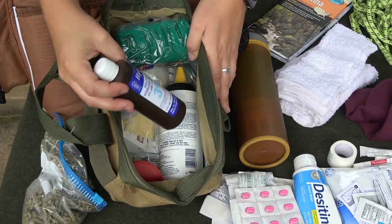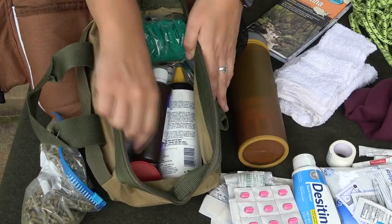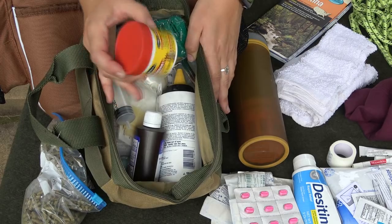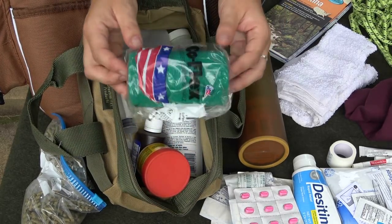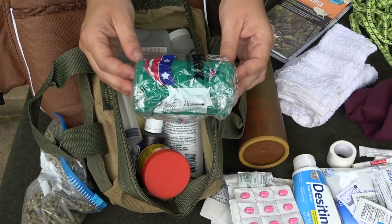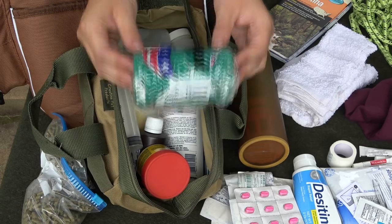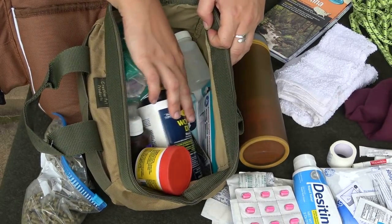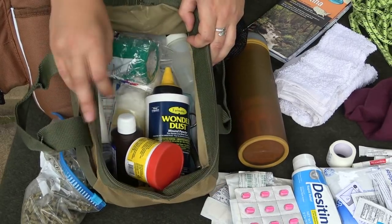We also have some hydrogen peroxide, we have a syringe, we have Corona ointment, which is good for minor cuts and scratches. This is our vet wrap, and this is essentially the same thing as the ACE bandages, but for a horse. There are also a lot of other things in here, like a thermometer, gloves, gauze, wound dust, and different things like that.